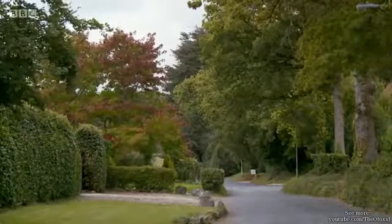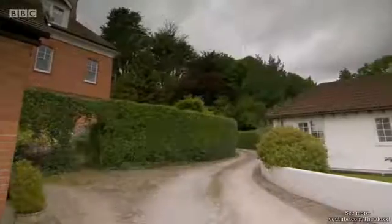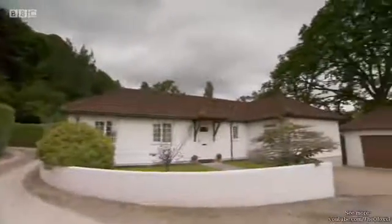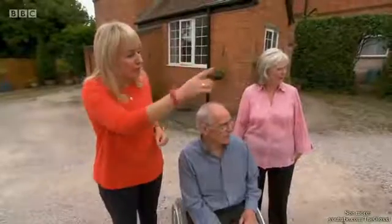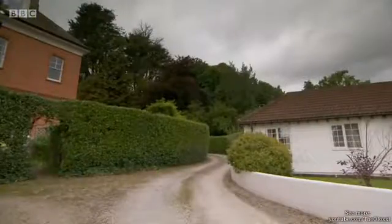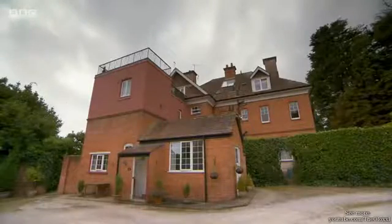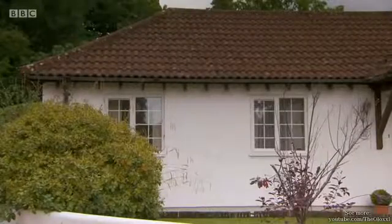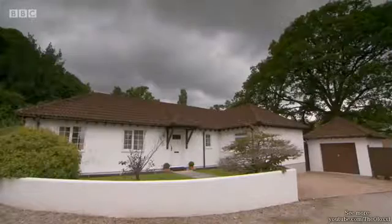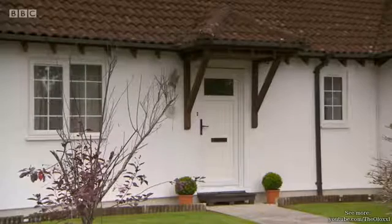Back in Brimley, residents are served by a post office and general store. A short walk away is our first offering, a whitewash bungalow. Wow. Lovely. As you notice, as we came down this little drive, you do have quite a large Victorian pile behind us. Yes. So in a way, we're part of the estate, even though you're independent. This house dates back only to about the 1980s. Oh, wow. So it is relatively modern.